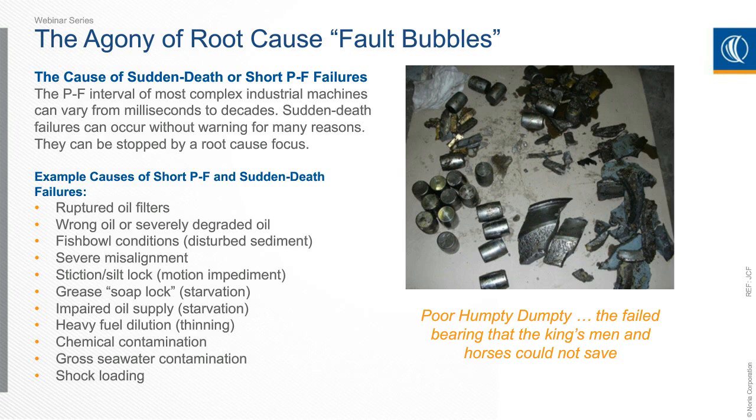It may be associated with oil that is wrong for the machine or a severely degraded lubricant, fishbowl conditions, disturbed or mobilized bottom sediment and sludge that, again, travel into sensitive zones or components within a machine, severe shaft misalignment, stiction, silt lock conditions such as in a hydraulic valve, motion impediment issues, grease soap lock, starvation conditions, say from an auto lube system, impaired oil supply of a splash lubricated gearbox, and so forth.